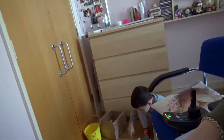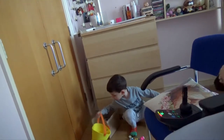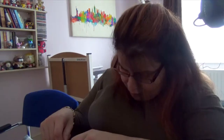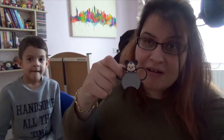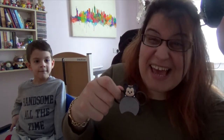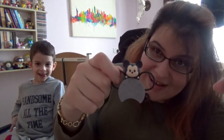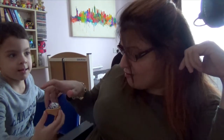Now I'm going to change the set. Up next, Mickey. The great, the wondrous, the one and only Mickey Mouse. All of these have the same exact design. I also should mention that these are stackable, so if you wish, you could stack them.